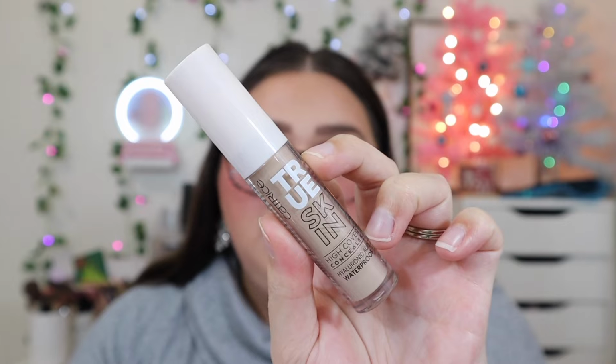Then the second concealer is one that kind of snuck up on me. I feel like I've tried this one in the past and wasn't super into it. And then I tried it again this year, and I'm so glad that I did, because this is an absolutely beautiful concealer. This is from Catrice. It's their True Skin High Cover Concealer. I have just heard so many great things about this one that I wanted to try it out again because so many people rave about it. I wear the shade 010 Cool Cashmere, and let me tell you, I'm so glad that I decided to give this one another go because it's beautiful. This is such a beautiful concealer underneath the eyes.